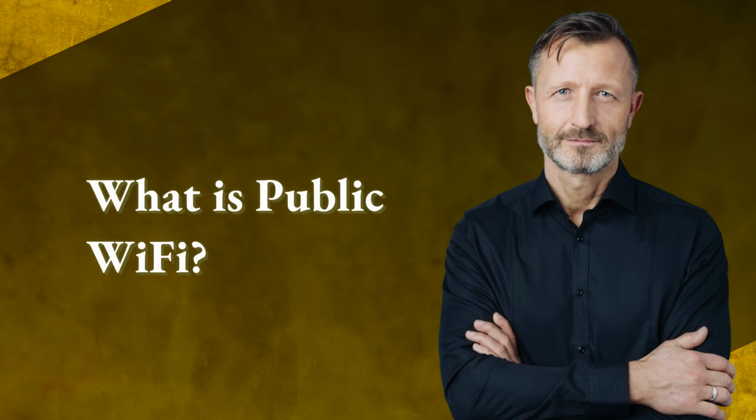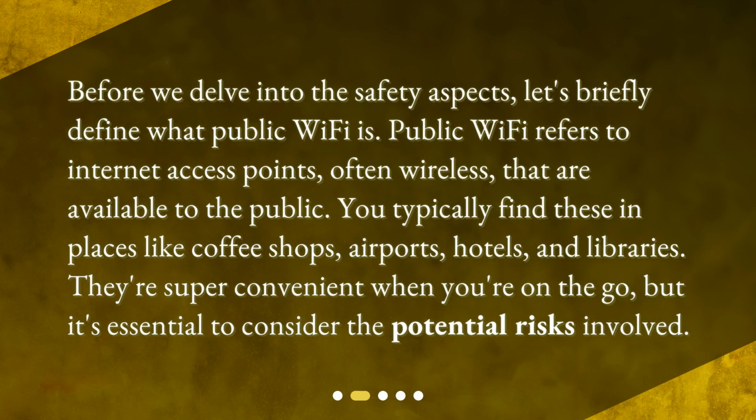What is public Wi-Fi? Before we delve into the safety aspects, let's briefly define what public Wi-Fi is. Public Wi-Fi refers to internet access points, often wireless, that are available to the public. You typically find these in places like coffee shops, airports, hotels, and libraries. They're super convenient when you're on the go, but it's essential to consider the potential risks involved.